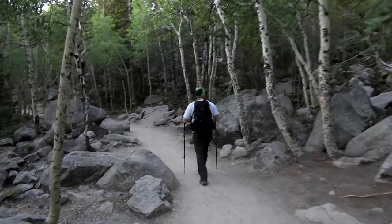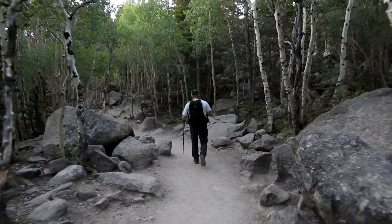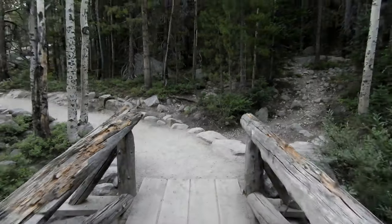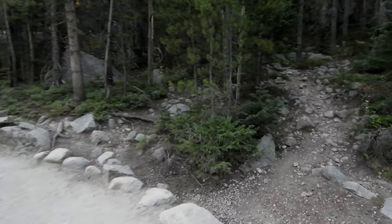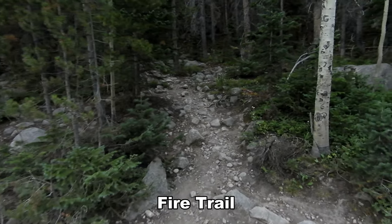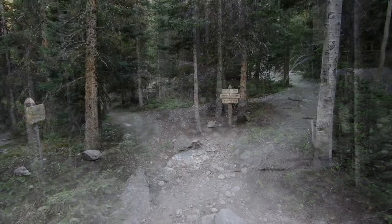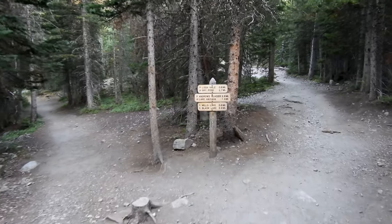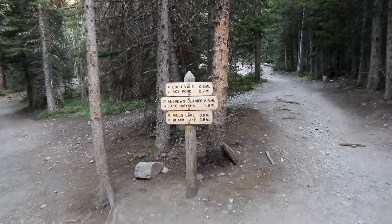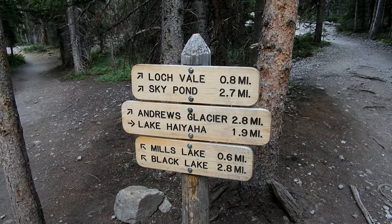Every video, every time. You know I'm gonna put this part in. And just past this first nice bridge, this is where we're gonna split off and head up the fire trail. And in 40 minutes, we've made it up the fire trail, and we're getting ready to split off over to Loch, point 8.